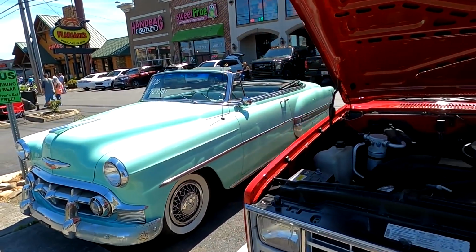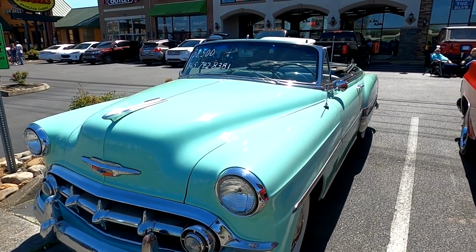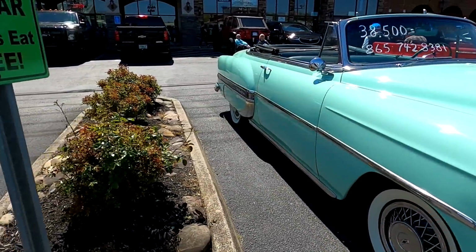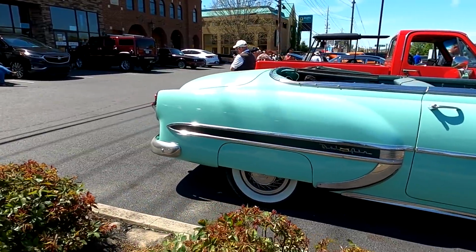Look at this convertible. 38.5. What year is this? 50 what? I'm not sure. It's the old Bel Air. 53, 54.